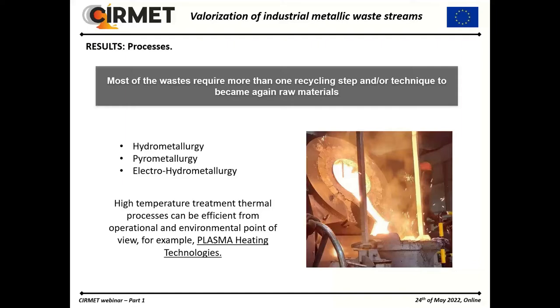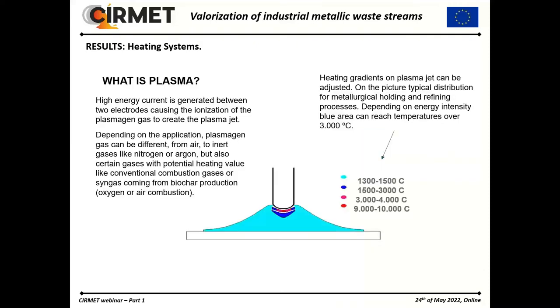Most of the wastes require more than one recycling step or technique to become again raw materials or high quality raw materials. In this sense, it is very common to combine hydrometallurgy, pyrometallurgy, and electro-refining or electro-hydrometallurgy processes. Though during recent years pyrometallurgical processes, high-temperature thermal processes, have been seen as not environmentally friendly, I would like to argue in favor of these technologies, because high-temperature thermal treatment processes can be efficient from both an operational and environmental point of view, are key in the treatment of most industrial wastes containing metals, and they can be environmentally friendly by using, for example, plasma heating technologies that can use renewable sources as energy source.